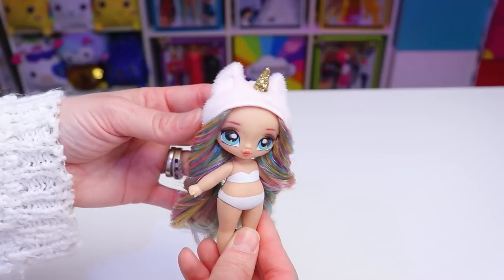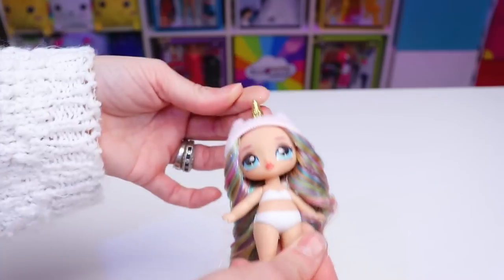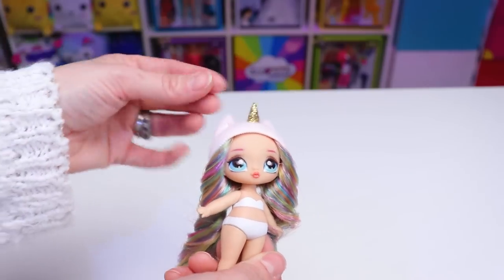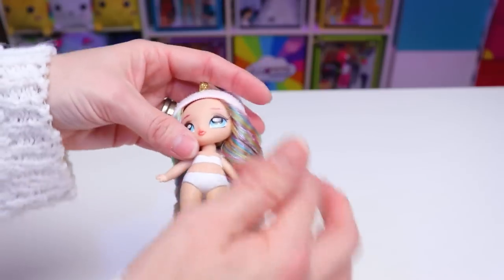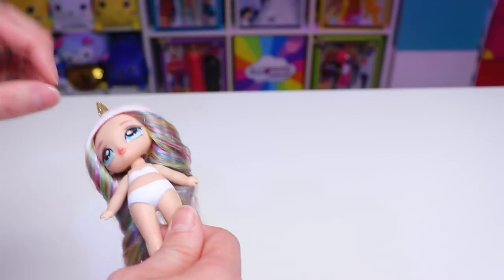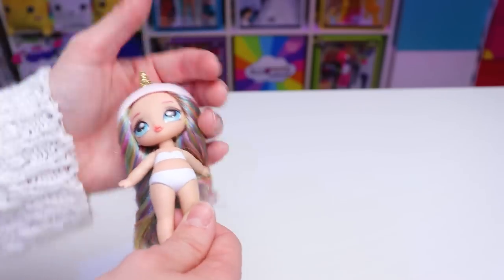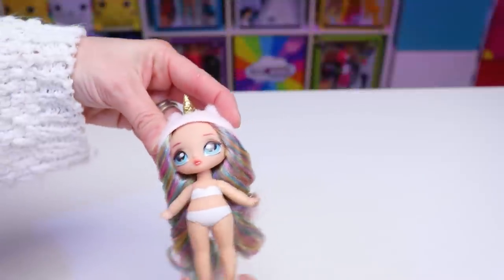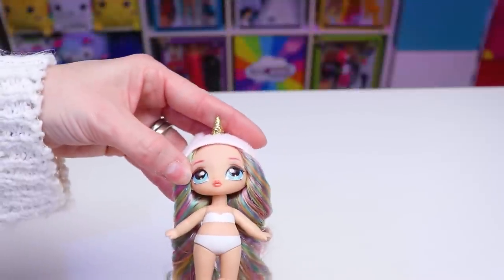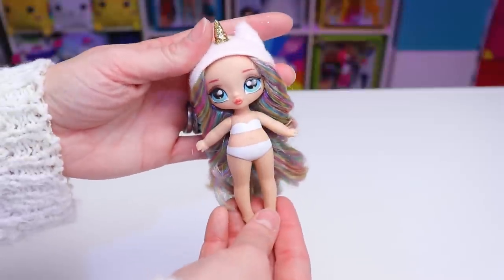She's wearing a very pale pink unicorn hat with a golden horn. And I'm not super thrilled about that because it's definitely coming off on my fingers. Ew. But other than that, she looks really good. If I can move her hair out of her armpits. Hold on. I said away. Like so. She looks pretty flawless. She's got sky blue eyes, purple eyebrows, a light olive complexion, and comes wearing a painted white underwear set.